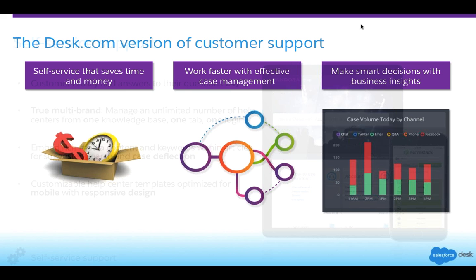So for helping customers find answers to their questions, it's self-service, right? It's helping your customers help themselves. And for us, it's a self-service portal. So Desk.com comes with a self-service portal out of the box that can be provided via template for those of you that don't want to design your own web page, all the way to a completely customizable experience.